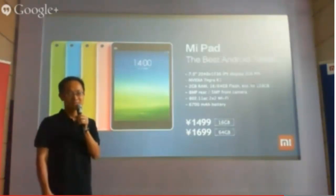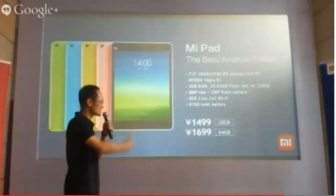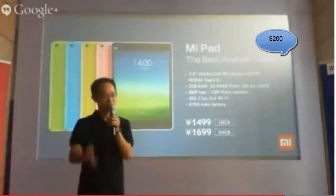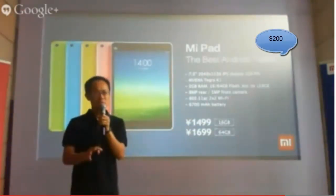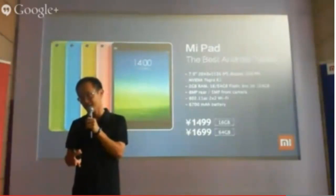And then the price, we announced this in RMB, which is 1499. If you do straight conversions, it's a little bit more than $200 before tax. The 64 gigabytes, $230 before tax.